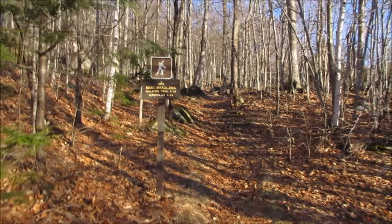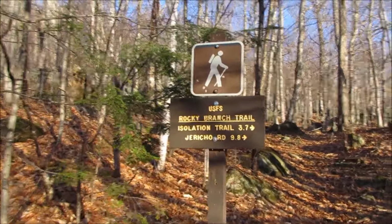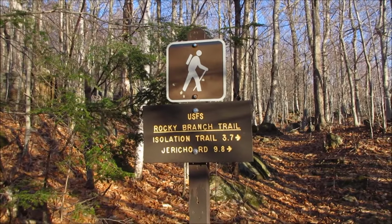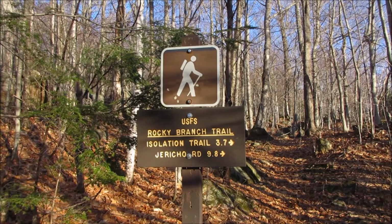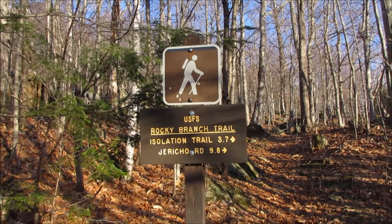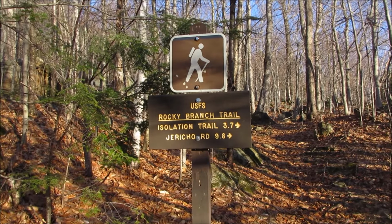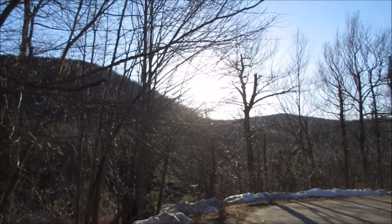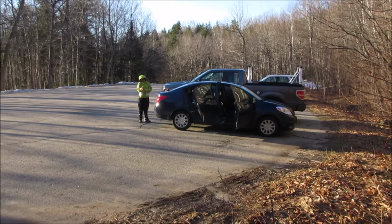All right, Saturday morning. We're gonna hike up Mount Isolation. And we're gonna take the Rocky Branch Trail to the Isolation Trail. And it should be a good time. It's about 7:30, I think, or 8 o'clock, and it's beautiful out. So Stacy's ready to go. We got all the gear, so it should be a good day.